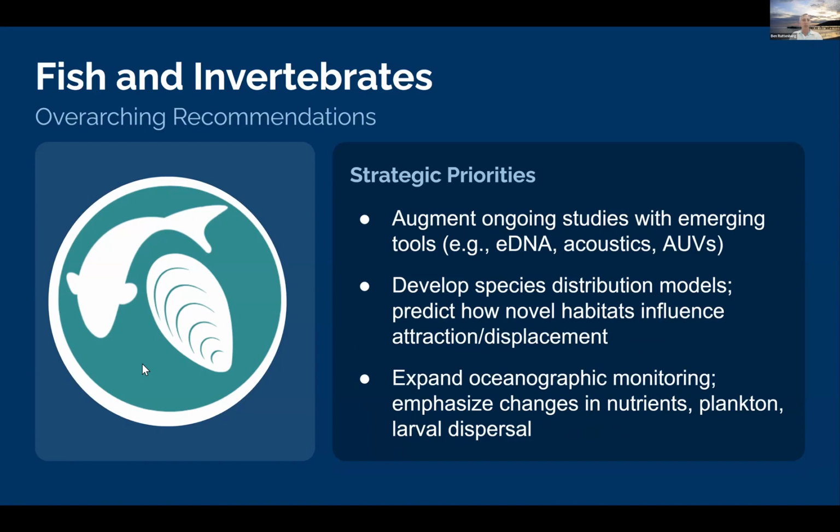So strategic priorities again for fish and invertebrates. As Rikki mentioned, we want to continue doing a lot of the work that we have been doing, the survey work that has been ongoing for a long time, but augment those with some new tools. eDNA shows enormous promise. There's still a lot of work to do to ground truth what it's telling us, but being able to collect those sorts of data on a more regular basis is certainly going to potentially shed a lot of light on things that are changing.